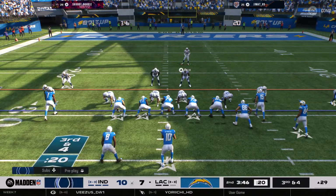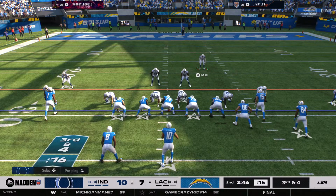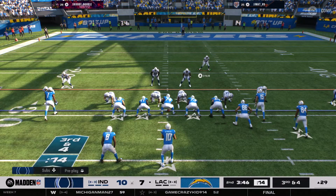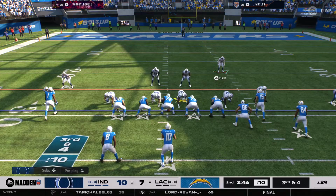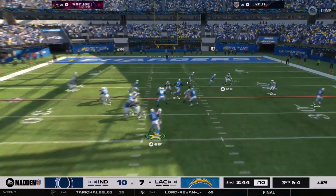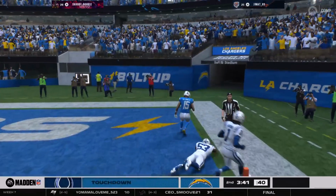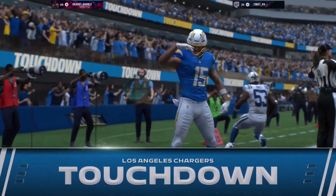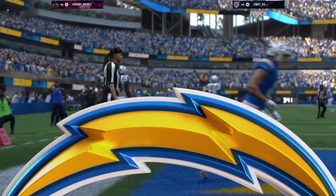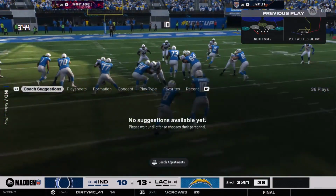380. Lion. 21. Hey, ram. Go. He's got the open man. That's McConkey. And he'll take this one in. Matt McConkey. Touchdown Chargers. That's his second touchdown this one.